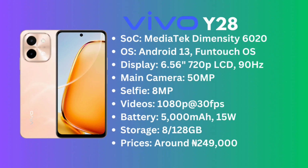Yeah, so you can see this one's got better performance, right? It's got 5G. It's a more modern phone. And if you compare the performance of the Dimensity 6020 to the Snapdragon 685, you're going to see that there is a massive gap. So if you're buying this one for 250, I'd advise it over the first one I mentioned.